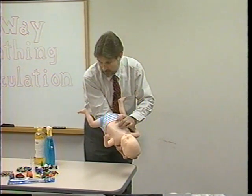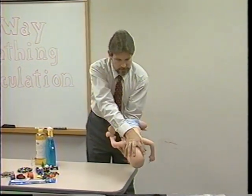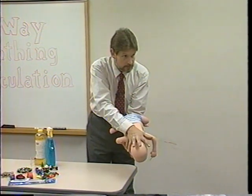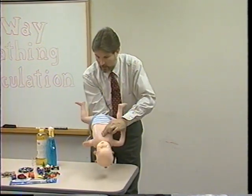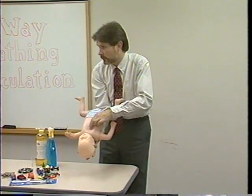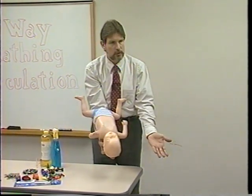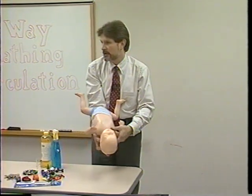After the 5 chest thrusts, flip the child back over and give 5 back blows. And you would just go back and forth between the 5 chest thrusts and the 5 back blows until the object came out or until the child became unconscious. Unintentional injury is a leading cause of childhood death and disability.